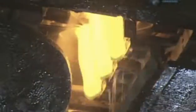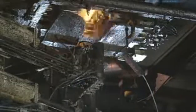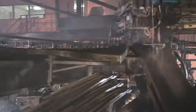The factory's equipment feeds precise amounts of the materials into a furnace. After 24 hours at 1500 degrees Celsius, a gooey liquid that's the consistency of honey is produced. The molten glass pours out of the furnace. Shears cut the flow at precise intervals to produce cylindrical globs. Each glob is the exact amount required to make up one bottle or jar.